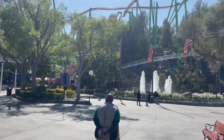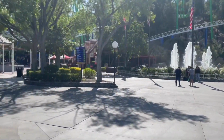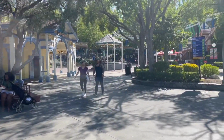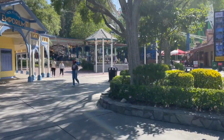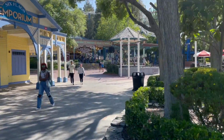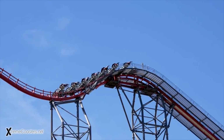So I just made it into the park. It's a beautiful day. The crowd doesn't seem that bad. I'm heading to X2 first because X2 is right by the entrance and I saw that there was no line, so I'm gonna get a quick ride on that. And as expected, it's a station wait. It sucks that you have to get a locker, but it's only $1.